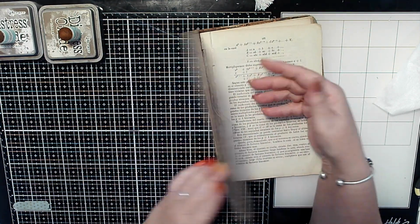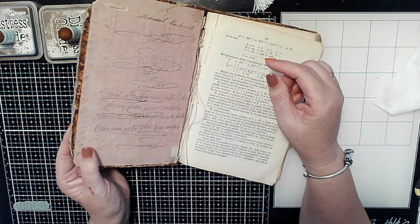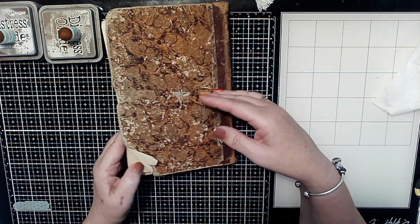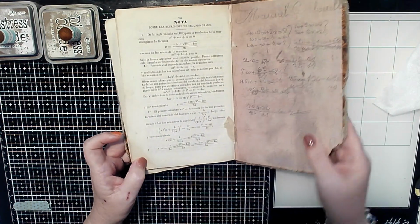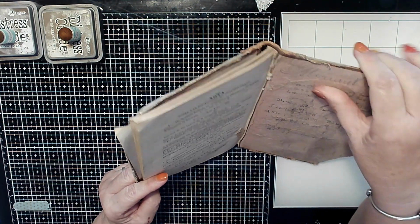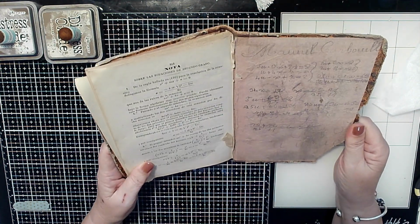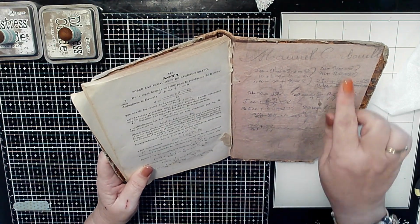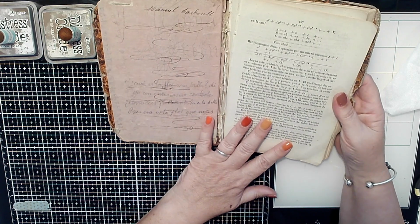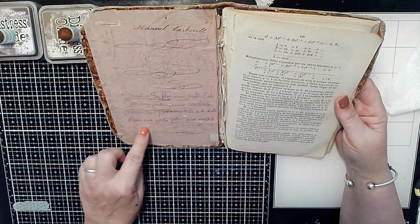I mean, this is gorgeous, and I'd love to make a cover out of this, but I'm not sure how to repair it or whether it needs repairing. Perhaps you can let me know. Maybe I can just use this as the cover and do a real sort of vintagey one. I think I would cover this up, and here, that's gorgeous there, his handwriting, but I'm not sure about the rest of it.